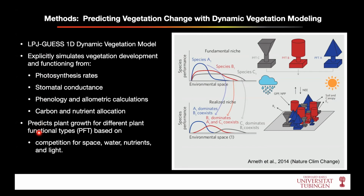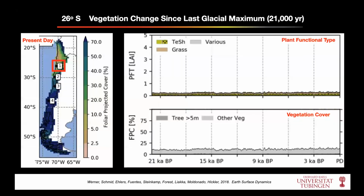Furthermore, this particular model also accounts for competition effects between different plant functional types and how these different vegetation types will be competing for space, water, nutrients, light, that type of thing. In a nutshell, the way these dynamic vegetation models work is that you can think of some sort of environmental space, could be temperature, could be precipitation, and how different species will perform under those conditions there. So that gives you a prediction then for a given condition, say here, what species might be present there. And then of course the competition effects kick in and you modify these original distributions to get an ecosystem that develops here. That's kind of how the dynamic vegetation models work. These are well established. And now what we're going to do is apply these to these Chilean study areas here.